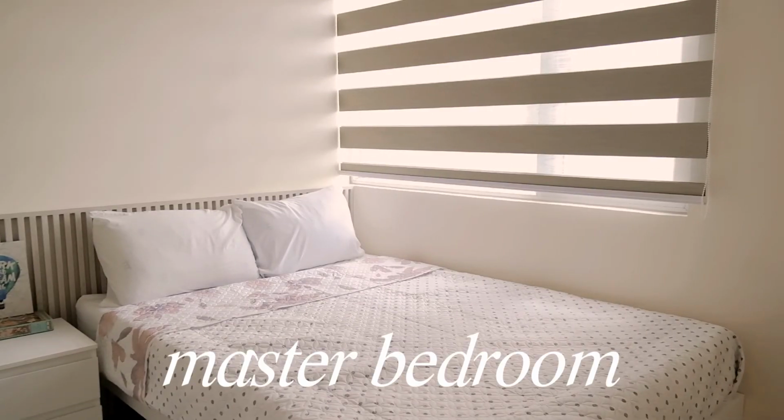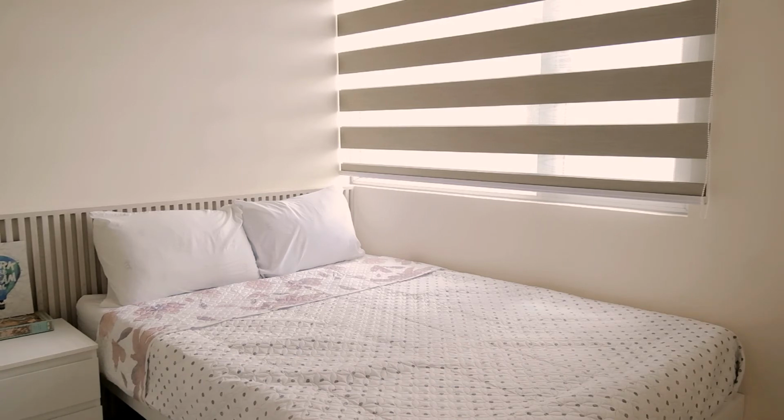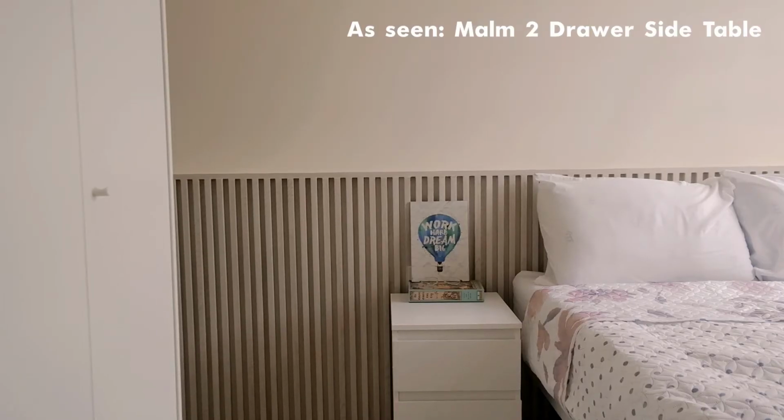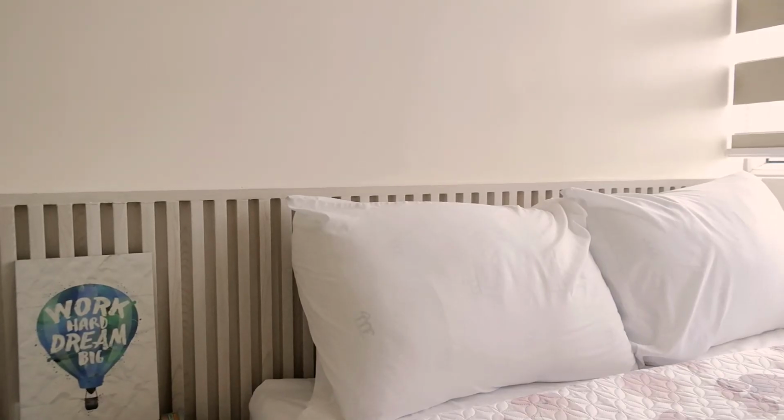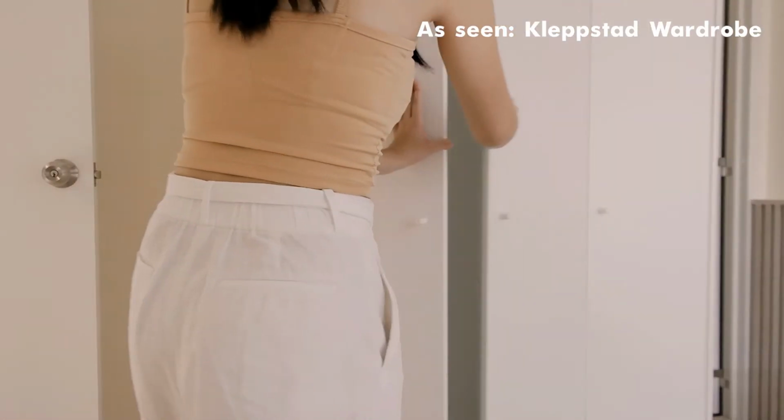The master bedroom features a built-in headboard, a space they can use to put their phones on. We have a double bed with the floating bed frame, matching with the white and wood concept. Along with that, we also have a wardrobe that we got from Ikea.